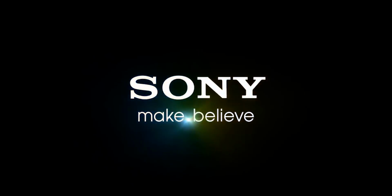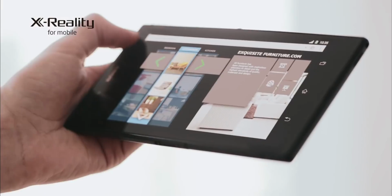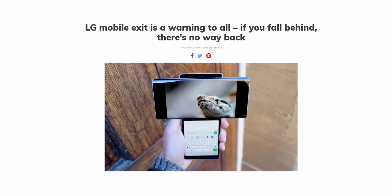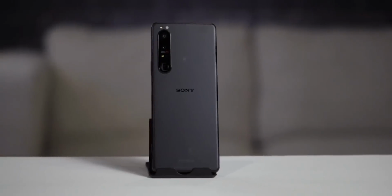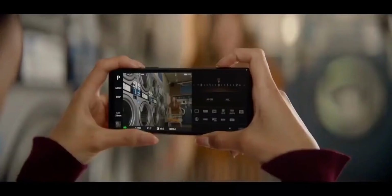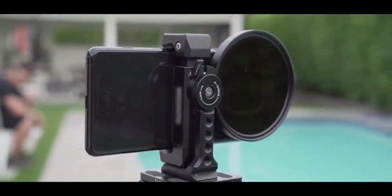So Sony is one of the OGs of the mobile industry. Just like LG, Sony has been making phones for over 2 decades now. And just like them, Sony has been struggling with their mobile division. But unlike LG, Sony isn't throwing in the towel yet, but instead making their voice heard by pushing a lot of other nice specs that are relatively hard to come by on other Android phones.